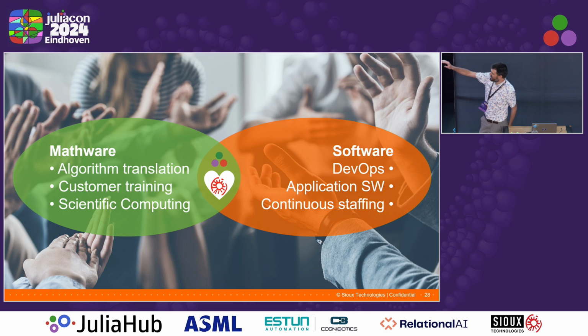So the Mathware department, this is our core, right? We're about algorithms, about doing stuff fast. And the software department is about maybe the more serious, long-term way of working. But we're really finding each other in this Julia language because we can both work on it. We can both do our thing together.